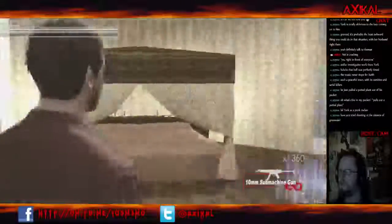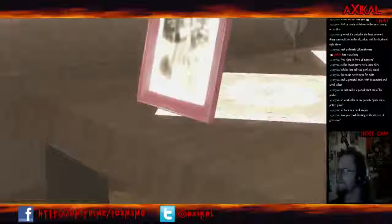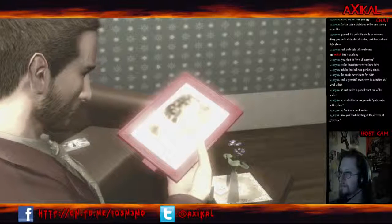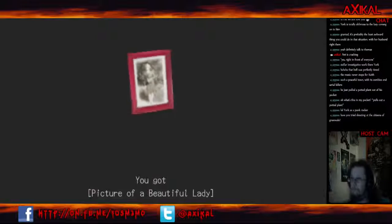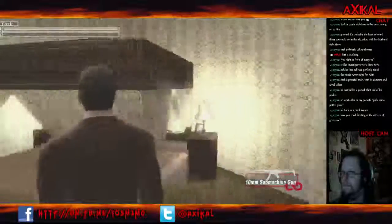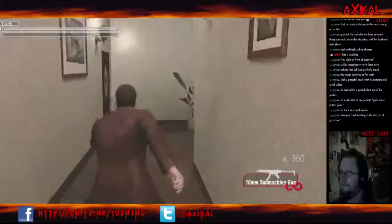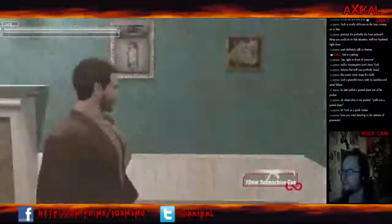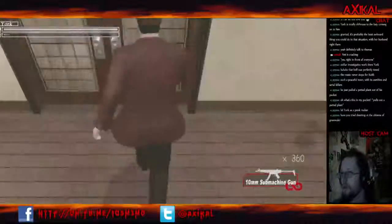Yep, this is her room. Alright. So it should be a picture of a beautiful lady? Now that's a pretty girl. I wonder who she is. It's amazing the amount of light that this picture actually produces. Maybe a granddaughter. Might be worth asking her. Polly is so beautiful in the picture, she can create her own bloom lighting. Bloom. It's a fun word. Bloom.